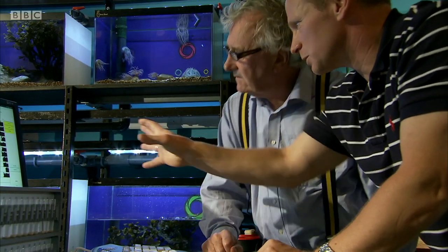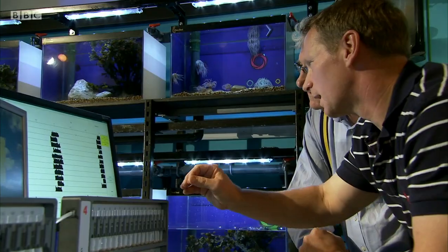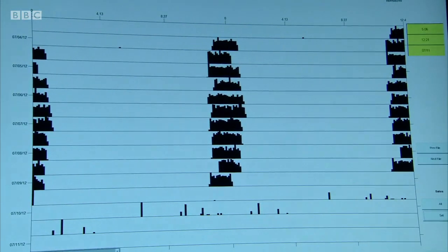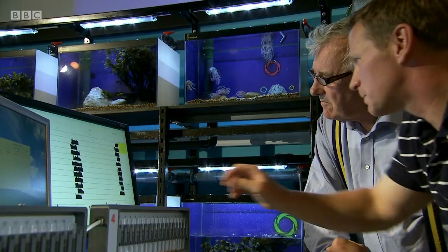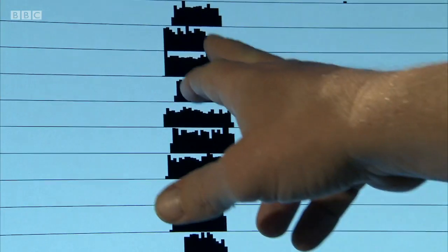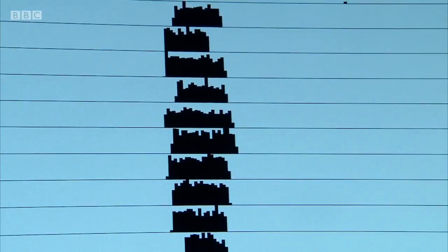I see. We can actually turn those recordings into plots so we can visualise their activity. And this is a plot from one individual Eurydice. And you can see these black bars here represent beam breaks or activity periods. And these bouts of activity are occurring every 12.4 hours. On the nail. A very precise 12.4-hour rhythm. And so we can actually show they have a tidal rhythm. And the important thing is, this rhythm will continue in the absence of any tides.